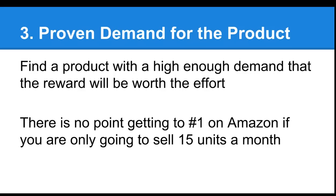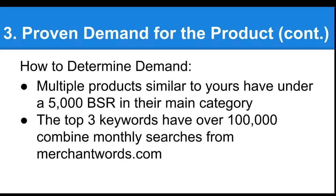Because if you're selling 15 units a month, you're not making very much money. That's not worth your time or effort. That's just a pure waste of time. That's why you want to make sure you're putting your time and effort into a product that will be worth all of the effort. And to determine that demand, there's a couple things that you can do. I like to use all of these things in conjunction with each other to get a better picture of the demand in the marketplace.